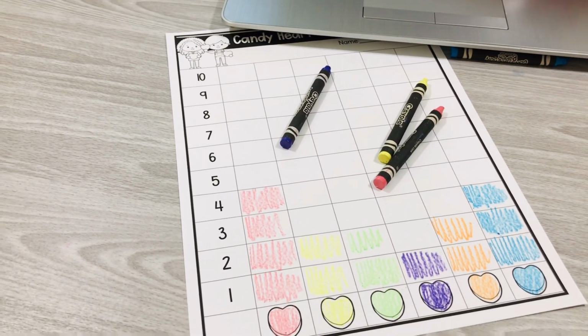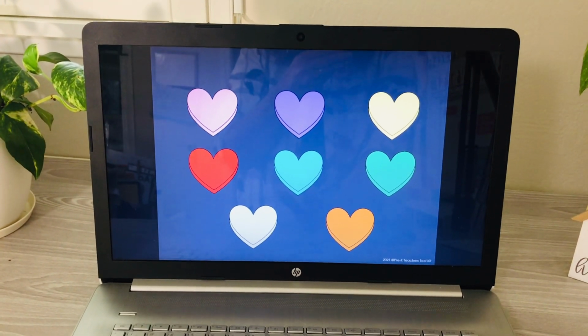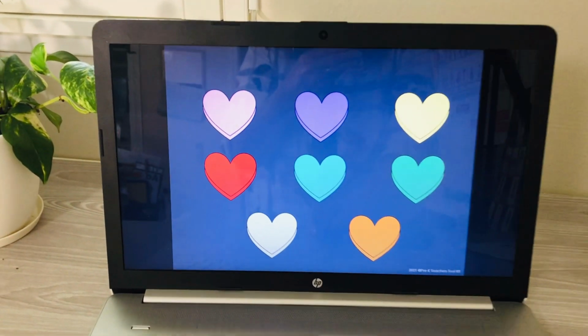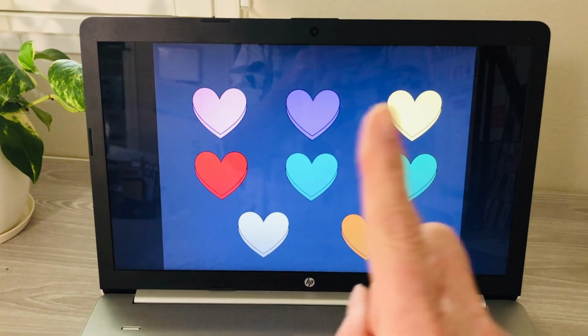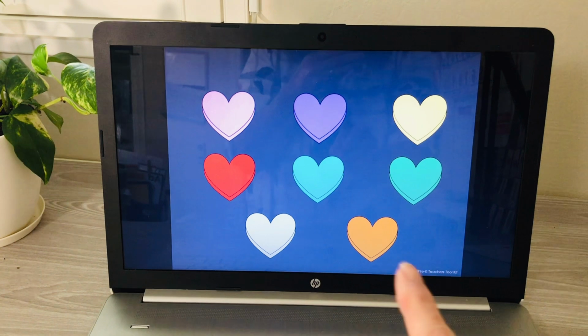Now for this game, it's just going to be on the Google Meets. They're not going to need a worksheet or anything for it. And there again, we're identifying the colors. So pink, purple, yellow, red, blue, green, white, and orange.